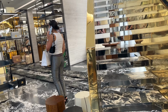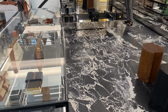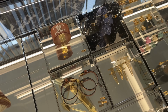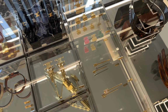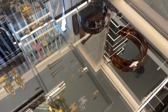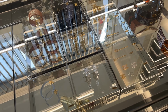Upstairs, I believe they have ready to wear. The staircase is gorgeous. And then let me just quickly show you a couple of the accessories. They've got this beautiful bracelet over here. I always love the Celine hair accessories because they're so sweet. These little clips. One day, I would love to get that. Headbands. So my style, and I just love the Triomphe logo.